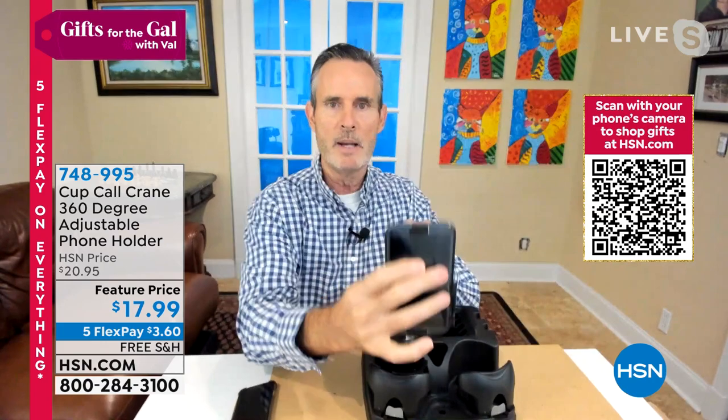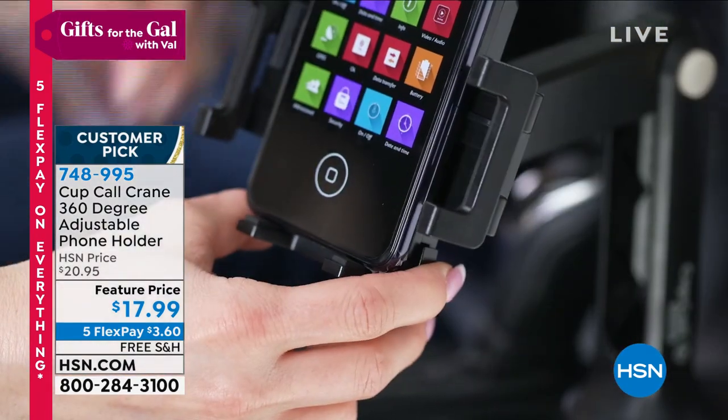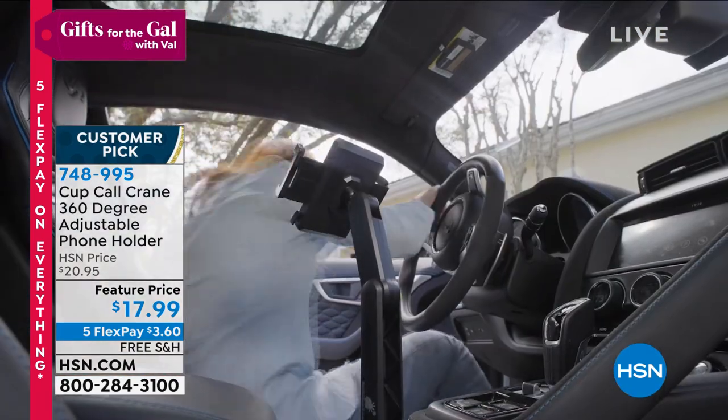And rotate it whichever way is absolutely perfect for you. Make it a little higher, make it a little lower, put it and change the angle. It doesn't matter. Then when you're done, press the button, release the phone. Oh, by the way, you can still charge it in this position too. And that's all there is to it.